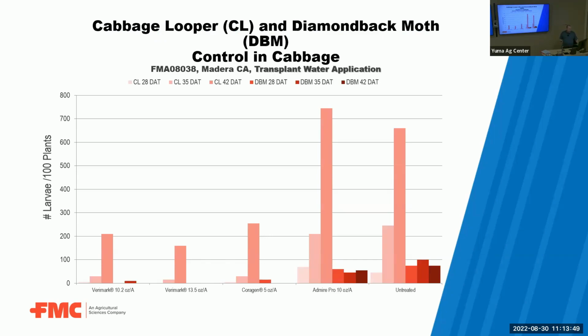This is another trial, cabbage looper and diamondback moth again, that we did in Madera. Same thing here. If you look from left to right, you're looking at 28 days to 35 days to 42 days on cabbage looper, diamondback again. Again, this just drives home the point that Verimark, when used properly and put in the ground early, is going to do a really good job.